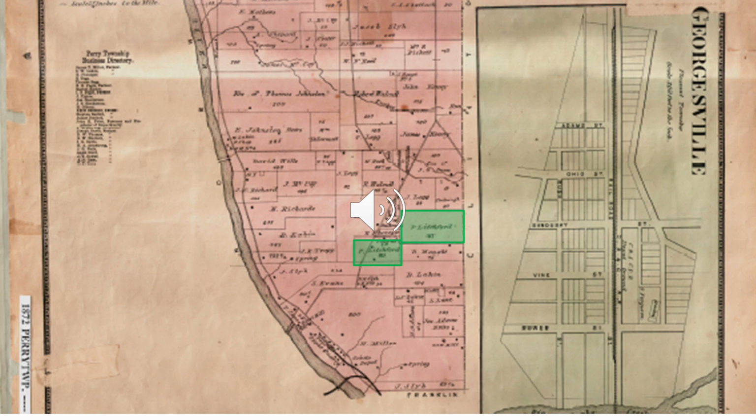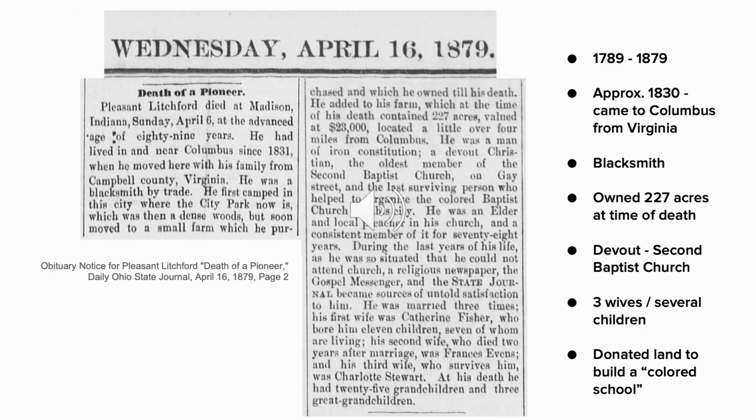Now, what makes Pleasant so interesting, among many things, is that he was a formerly enslaved person in Virginia who purchased his freedom to move to this area. And he lived here until his death in 1879. Here we see Pleasant's obituary, from which we can garner several facts about his life, including that he was a blacksmith. He was a founder of Second Baptist Church, which does exist in Columbus today.